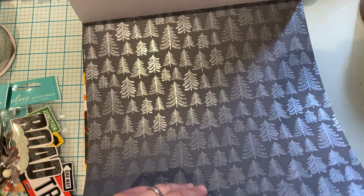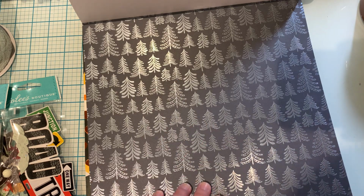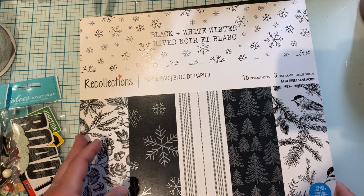And here we have, this is the last page, black with silver foiled trees. Very nice. It's like a classic. To me, it feels very classic paper pad.